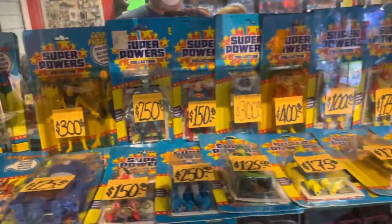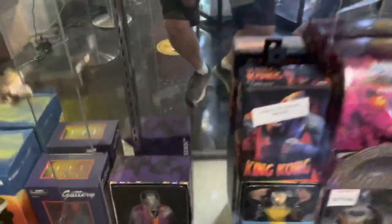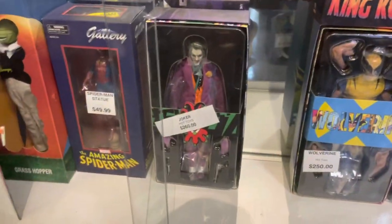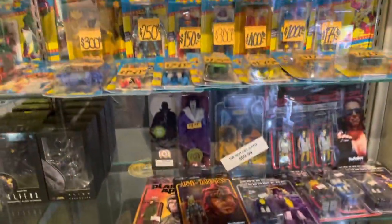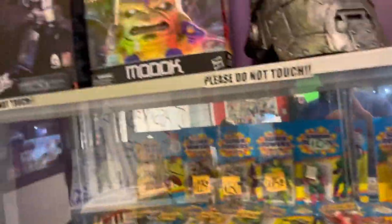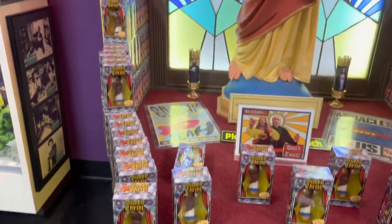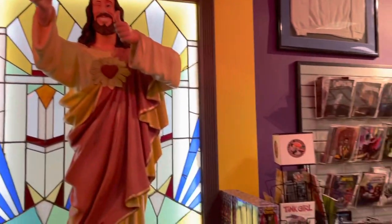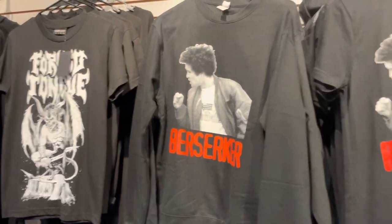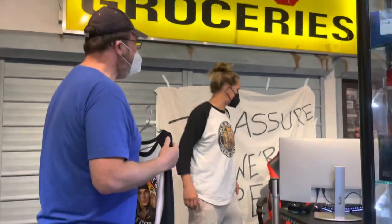Speaking of the Super Powers figures, I had some great selection for those. It's a nice Joker Hot Toys right there. There's Jason Mewes doing his thing. Buddy Christ from Dogma. Bunch of t-shirts that they have on sale.